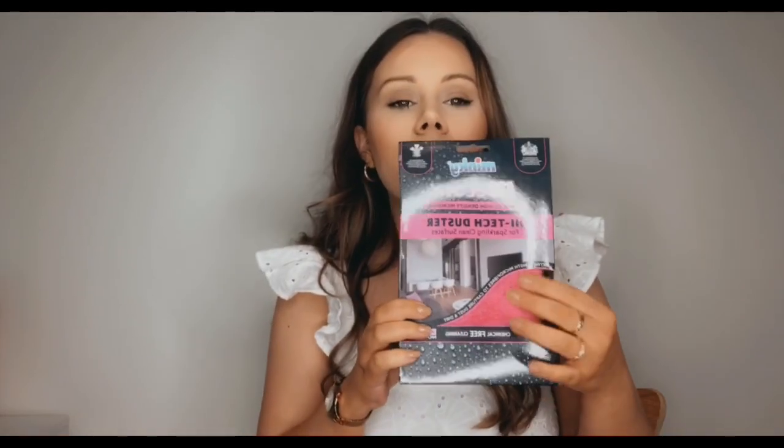I then picked up the Minky high-tech duster. Now I haven't actually used this before, but I'm sure, like everyone else, I've used the Minky sponge, which I absolutely love, and also the glass cleaner cloth as well. That's the best cloth that I've actually ever used to clean any type of glass. So yeah, I'm really excited to use this because I'm pretty sure like all the other products it will be really good.